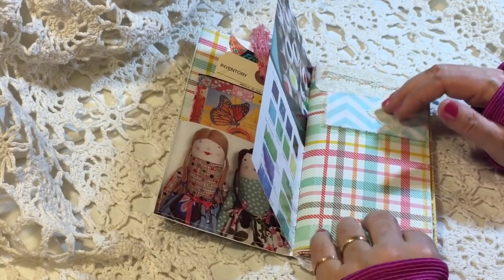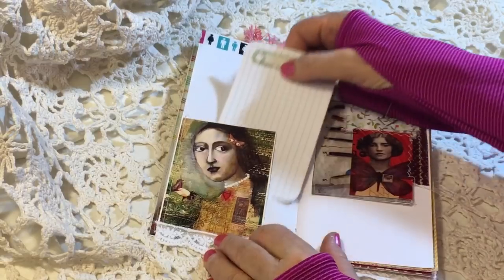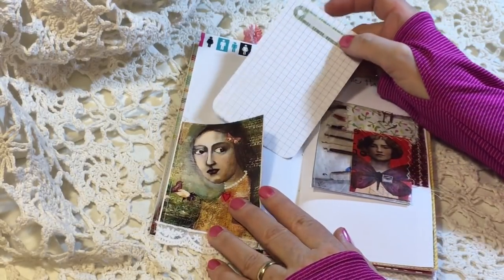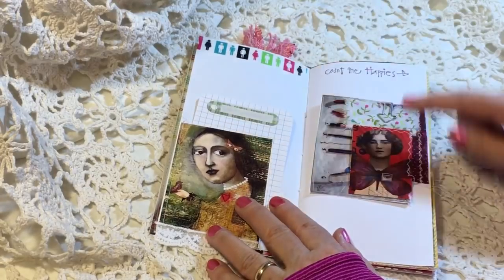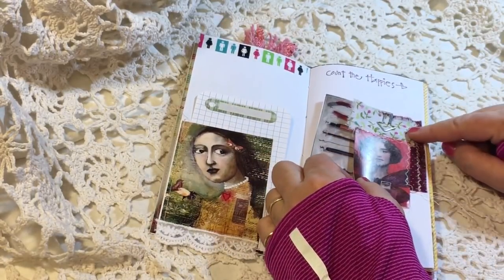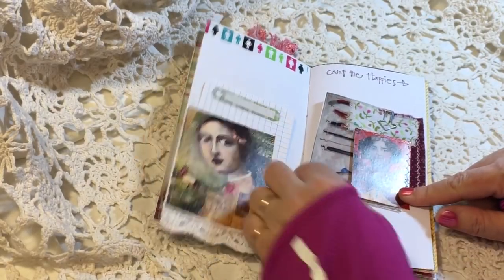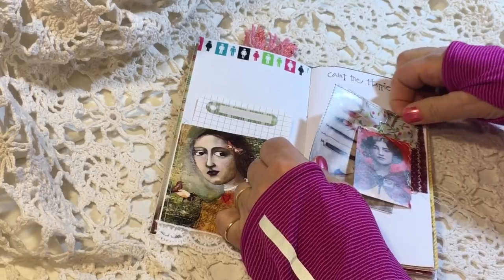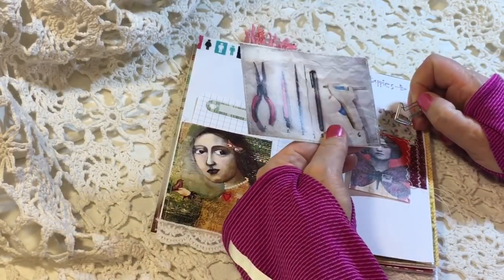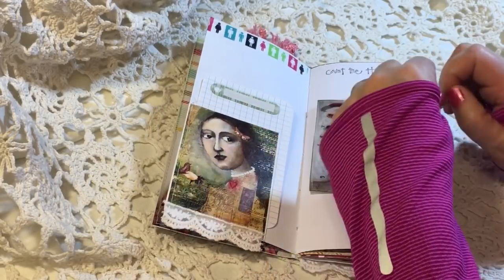And then she's got a little lace sewn at the bottom, some washi tape, and another photograph from the magazine with a journaling card. And on this side, she's got the fabric collage, but she's collaged on a picture from the magazine, and then she's just attached with a clip another picture from the magazine that she's backed onto some copy paper.